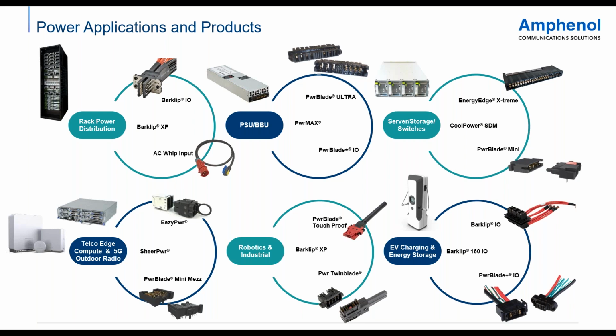We serve various markets within this core technology, from the data centers to server storage, PSU, BBUs. We have various connectors that are targeted towards the telecommunication and 5G outdoor radios today. We do have products designed in for robotics and industrial applications, whether that be automation or LED lighting, outdoor lighting, and then we have products available for EV charging and energy storage.